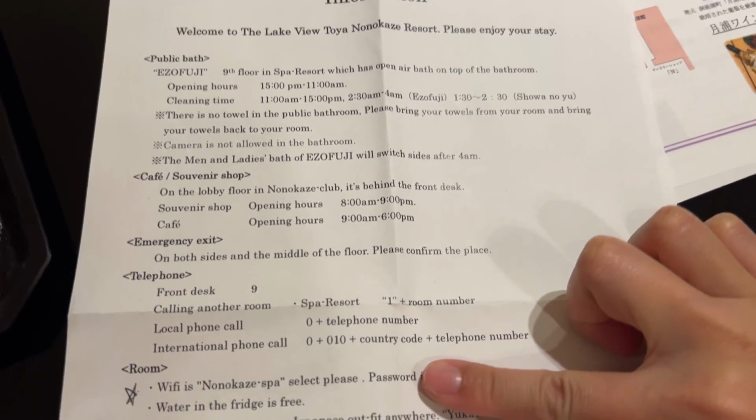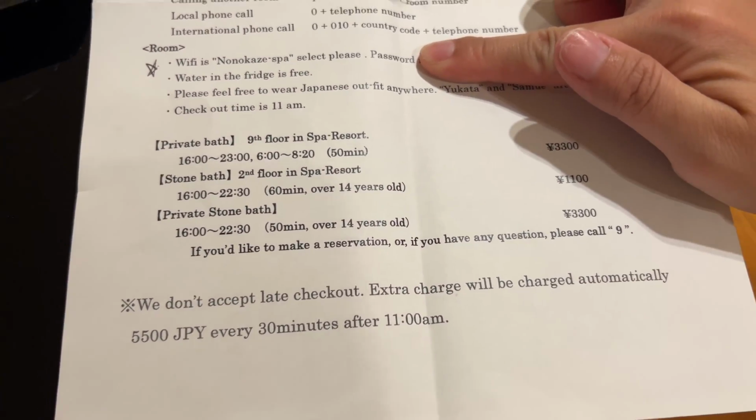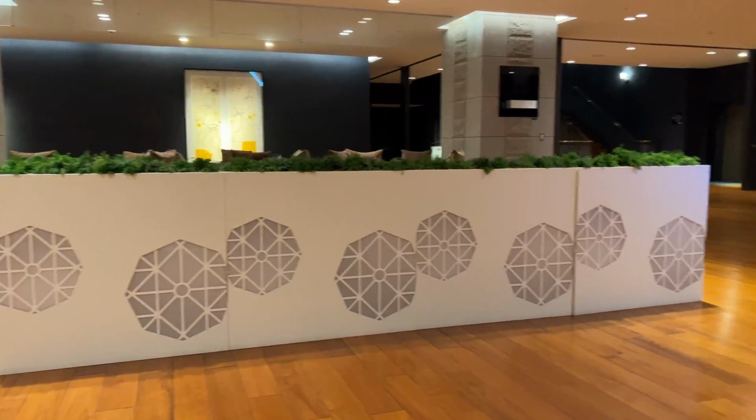They offer English information. They actually have a private onsen, so we booked that because it's limited availability. So if you're planning to have a private session, you should book it immediately when you check in.